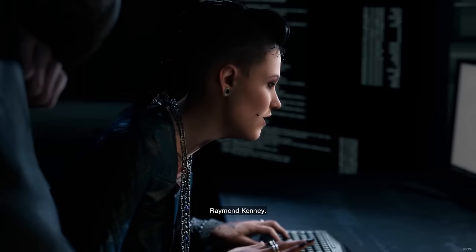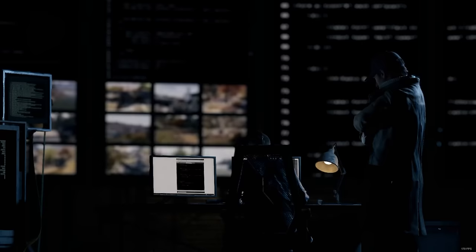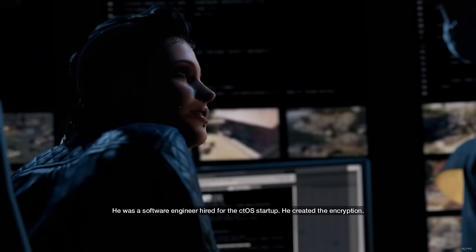Raymond Kenny. It has to be him. He was a software engineer hired for the CTOS startup. He created the encryption. The creator always has a backdoor.